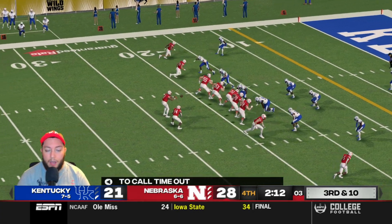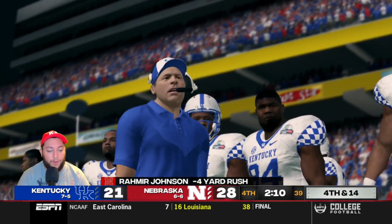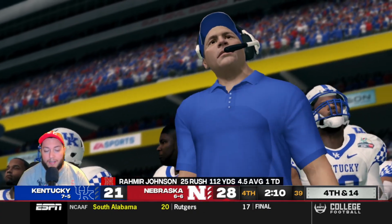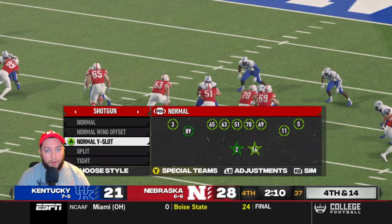3rd and 10. They've gone 4 wide, but they are just going to look to run the ball again. Amir Johnson gets the carry. He loses 4 this time. Kentucky are forced to use their last timeout. And as long as Connor Cole hits this field goal, it'll be a 2-score lead for Nebraska.